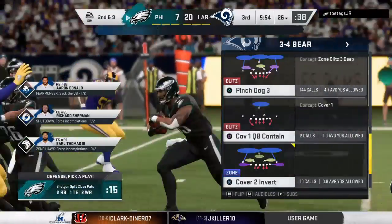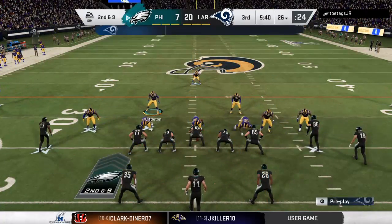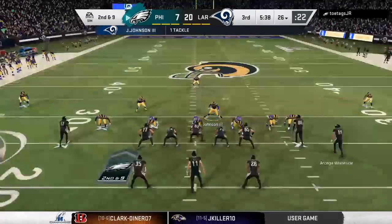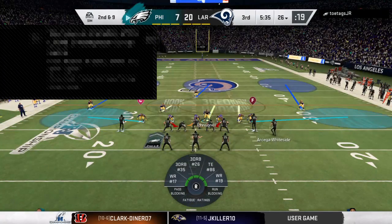And we often talk about teams scripting plays to start a game. A lot of them script to start the second half, too. And they're scripting something that they expect to get them into the end zone and back into this game. We'll see if that script is a good one for them. Here we go.